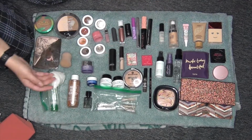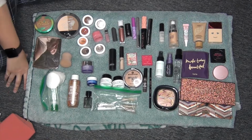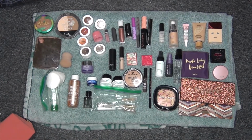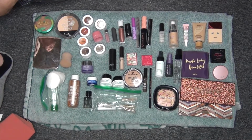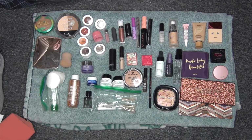Hey guys, I am back from my cruise and I wanted to show you what I brought with me and what I ended up using, what I didn't end up using, and if I thought it was worth it to bring what I brought and if I wish I would have brought other things. So this is my travel makeup.